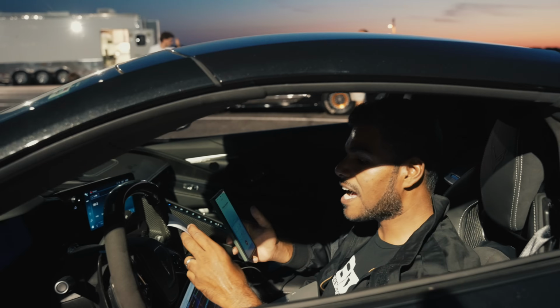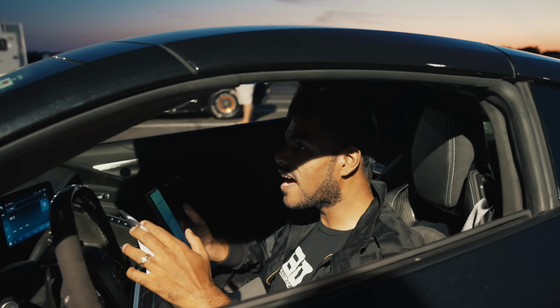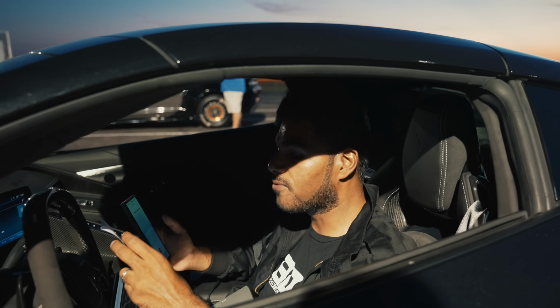Let's see about the 60 foot. Oh, 1.49 60 foot. That's the best it's ever had. We're going places tonight. If we can ice it down and cool it down, it's going fast. This is really good. Happy with this. We didn't go fast, but we went the fastest 60 foot for now.